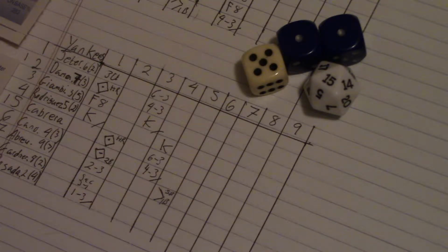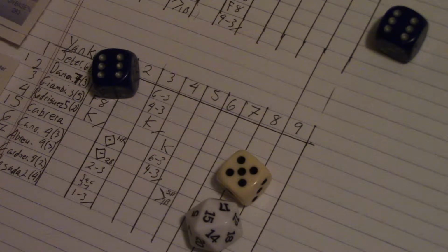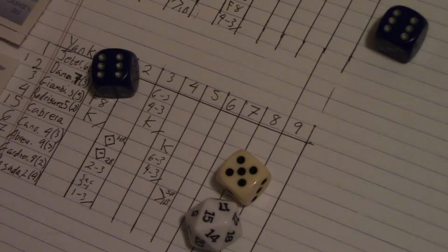Do I really want to try it? Yeah. Gardner's going to do a hit and run. 12. Batter line. Holy hell, that hurts.